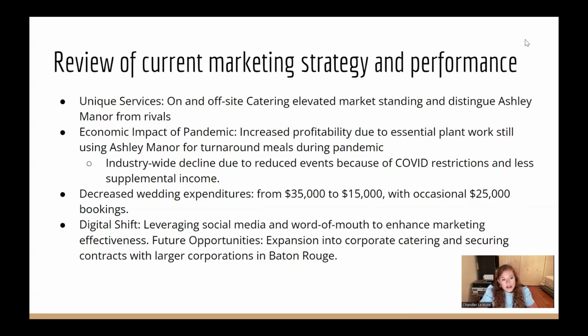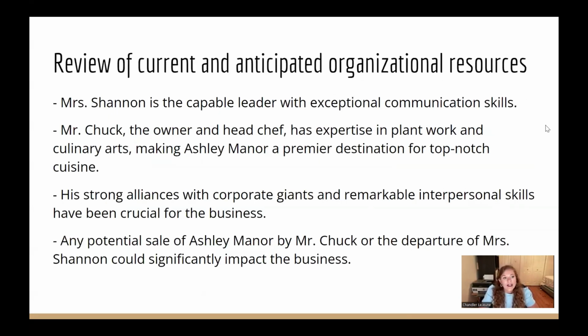And we can go to the next slide. So the review of the current and anticipated organizational resources: Miss Shannon is one of them. She's been working as a manager for corporations for the last 17 years. Her skills include great communication skills, which have driven the business profitability and growth and expanded its loyal customers.